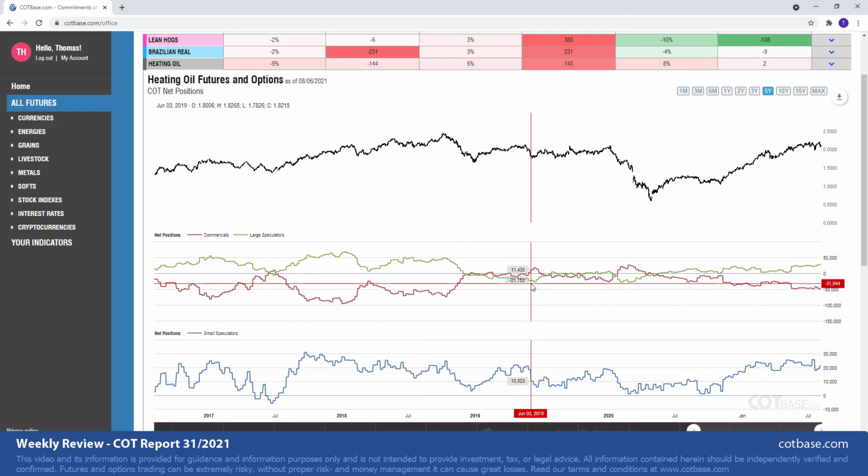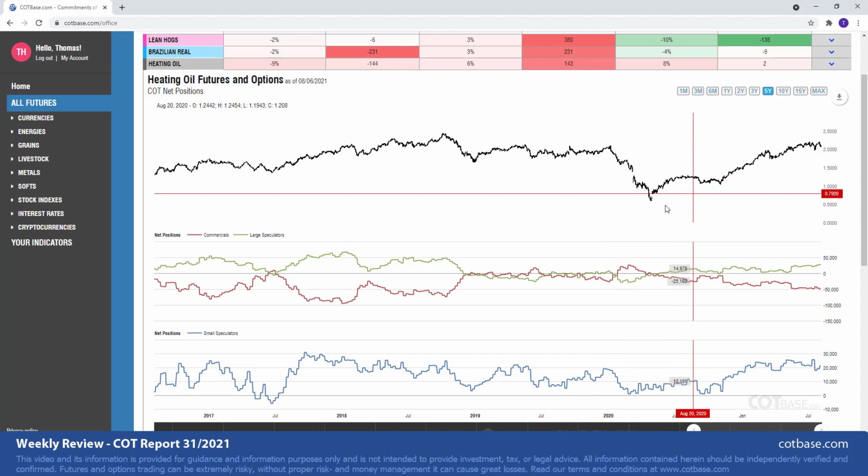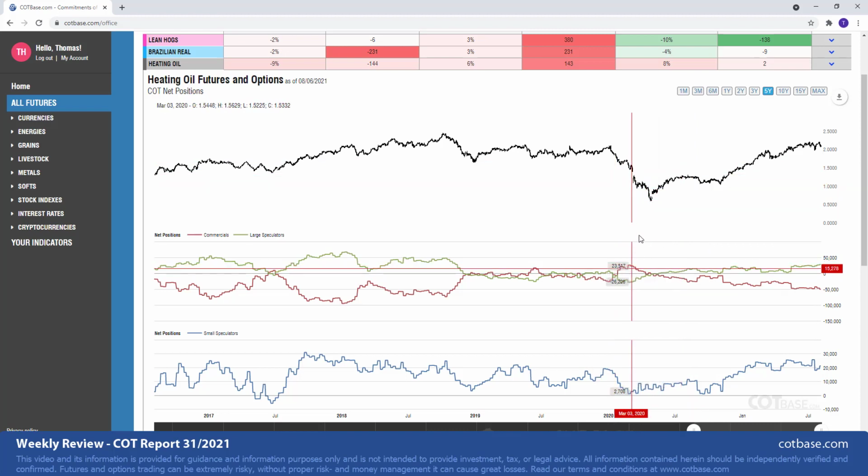Of course, we are talking about a correlating market. We analyzed another energy, and the picture is pretty much the same over here. If we had to choose a direction, then we go back in time, and the last major extreme was this bullish. It took some time for the market to react, but it eventually did.